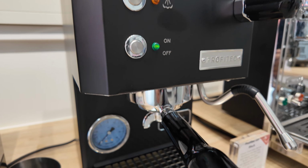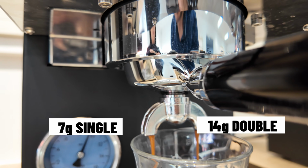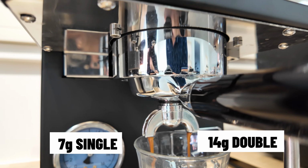It has a great portafilter, but the baskets that it comes with are a little bit on the small side, with 7 grams for your single and 14 grams for your double. It's no biggie, but you can obviously exchange them out for some bigger ones down the track, but I'd like to have seen bigger ones come with it standard, considering that most people are having pretty big drinks these days.